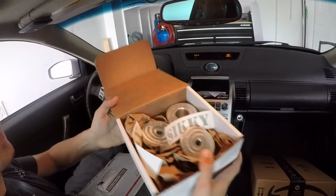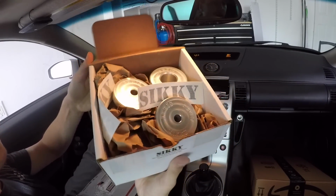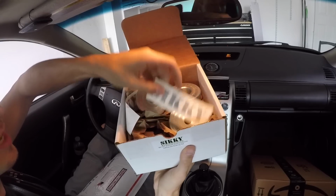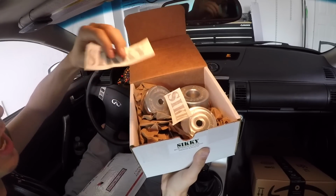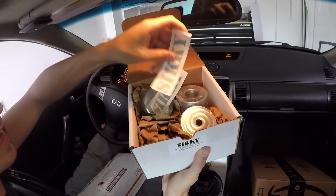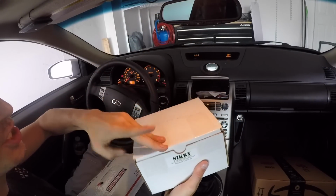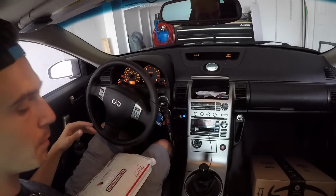And what they have actually went ahead and done is sent us the rear differential bushings for my G35. So we are pretty much set. If you guys don't know, mine are just absolutely shot. These stickers need to get on the car ASAP. I want to do them on the windows. And we got some big changes to the G coming up. I can't really tell you guys much about them.